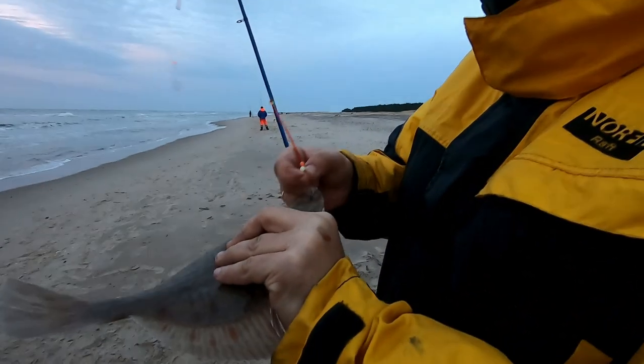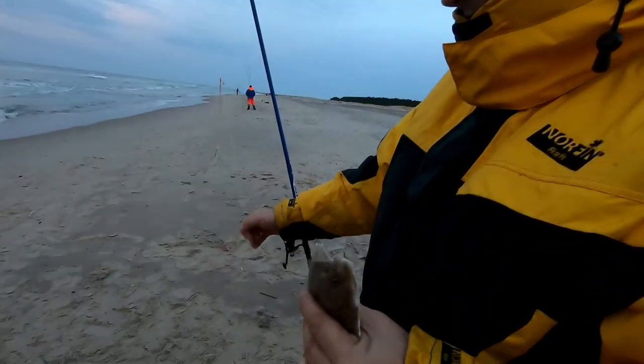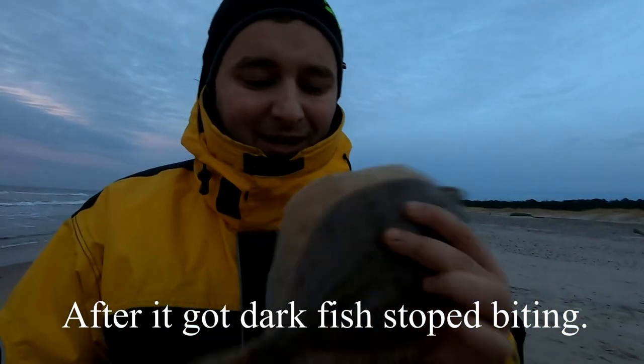Sun is going down, bigger fish are showing up. So hopefully when the dark comes, there's gonna be even bigger than this one.